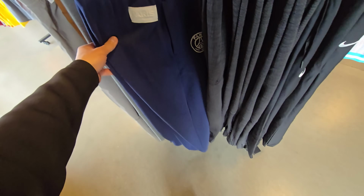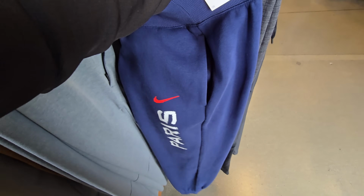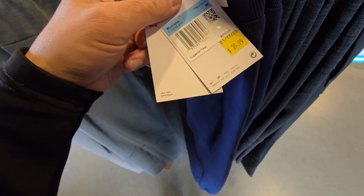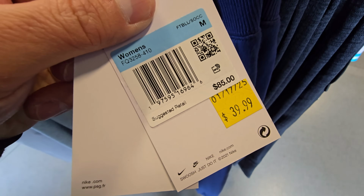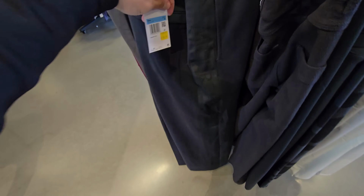They do got PSG pants right here. These are a medium. Even says it in French right there. $40, down from 85. It is an oversized fit. Another oversized fit item right here because this is a medium. Looks freaking huge. $60.